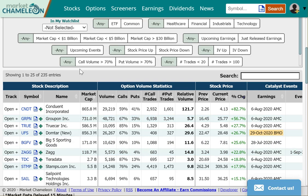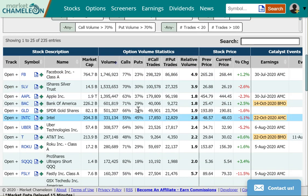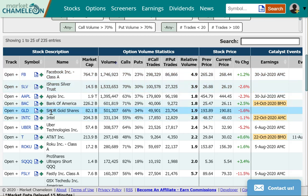So I'm here at marketchameleon.com checking out the unusual options screener. And as has been the case lately, there's plenty of action in the options world. Today and this week in general, looking at volume, sorting it by most active, you can see some massive amount of volume in a few different names here. Facebook, silver, and Apple. Of course, tech and metals have really been the story of the last few weeks. You can also see gold up here, Uber, which just had earnings. Just a lot of action across the board.